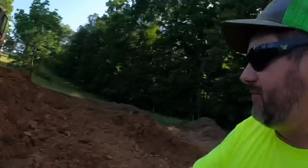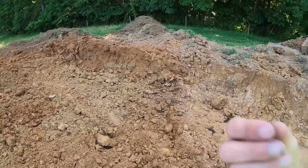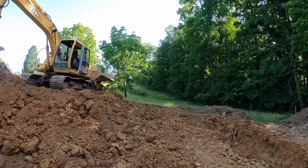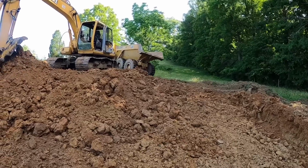I'm not going real deep. You guys remember from the last video, the test hole, once we get through that lighter brown layer there, we get into some yellow stuff. You can see a little bit of it showing right there. They don't pack near as well as what that other stuff does, and we're trying to make sure we get some good material up underneath that pool.